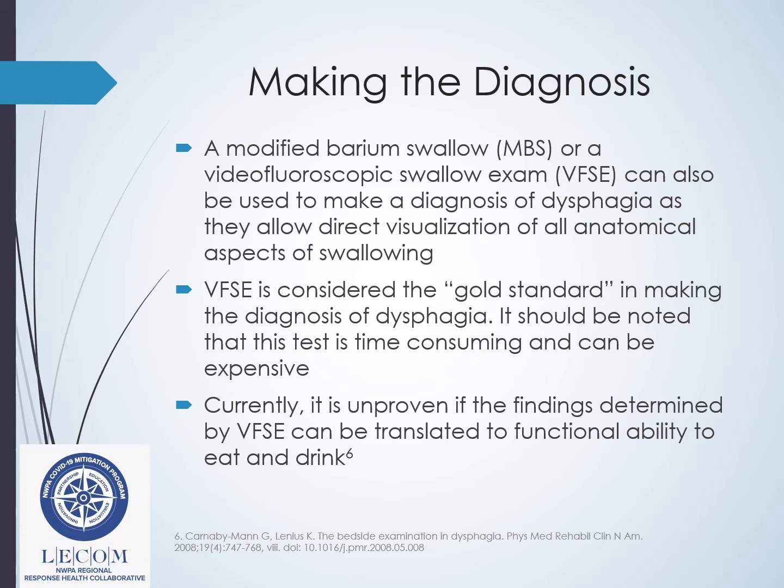So video fluoroscopic swallow exam is considered the gold standard in making the diagnosis of dysphagia. It really should be noted that this is time consuming, and a patient has to go out of the facility.